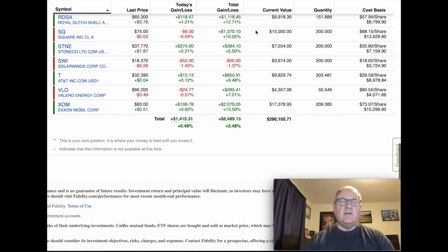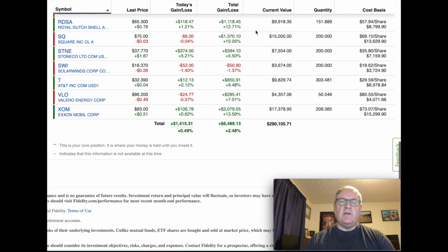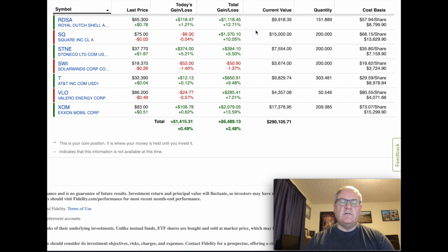Next one, Royal Dutch Shell, A class. So this one I probably made a little bit of a mistake on. There's two Royal Dutch Shells. There's A and B. Well, I found out later after buying 150 shares of A that the earnings you get off the dividends are taxed. So recently they paid out a dividend, and little did I know, Fidelity took out a little chunk of money to pay the foreign tax.